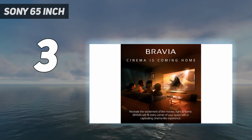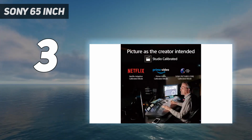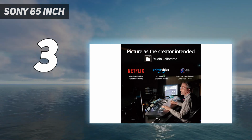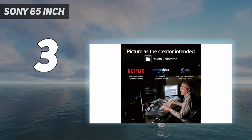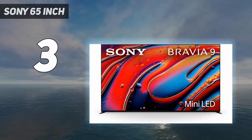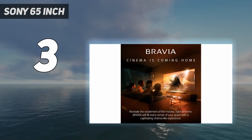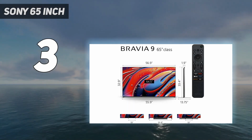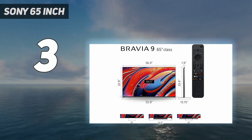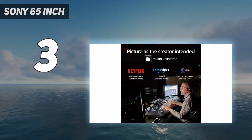It has HDMI 2.1 bandwidth on 2 ports, up to 4K at 120 Hz, and it supports VRR, so it's fully compatible with the PS5 and Xbox Series X, S. On top of those features, the TV has a quick response time for minimal blur behind fast motion, and it has incredibly low input lag for a responsive gaming experience. It also has good speakers built in.